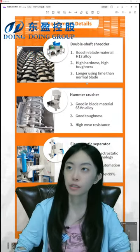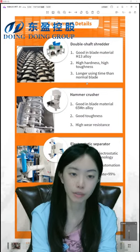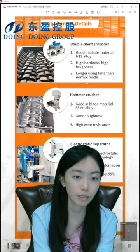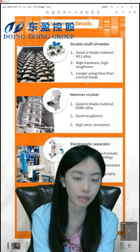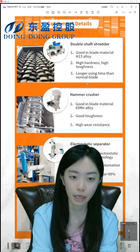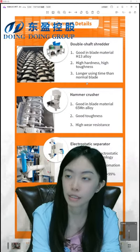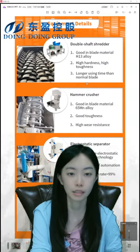Well, the first is a double shaft shredder. It's the first step, an optional machine for the bigger capacity. We use 813 alloy. It can be used for 2 to 3 years, while a normal blade you need to change more frequently. And just like the words say, it has high hardness, high toughness, and a longer using time than the normal blade.